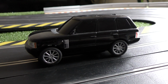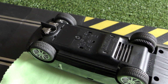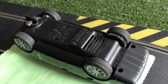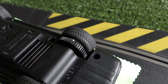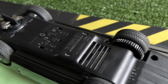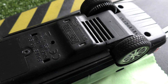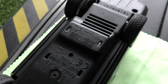Let's have a quick look underneath it. This is a pretty basic and well used car. The brushes are obviously very worn. We've got treaded tyres that probably don't offer much grip, and we've got a massive gear wheel on the rear axle there. There are some magnets which are visible just under here. Now, for the first time on this channel, I'm not going to remove the magnets, because I think to tow a caravan this is going to need all the traction it can get.